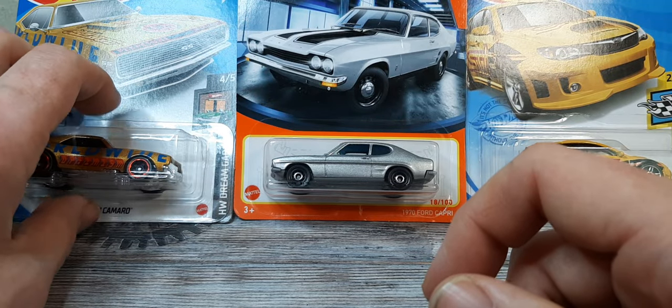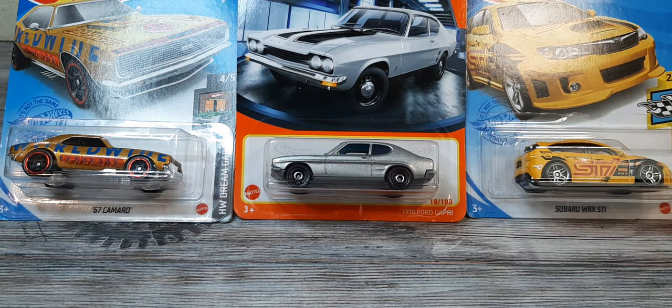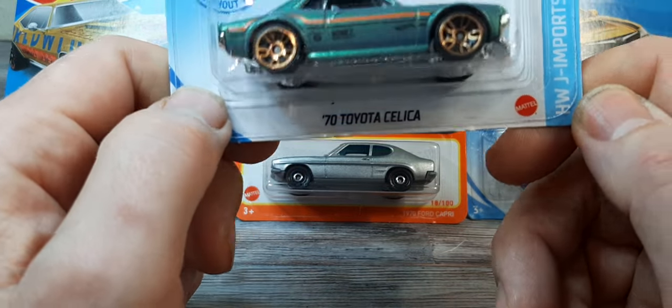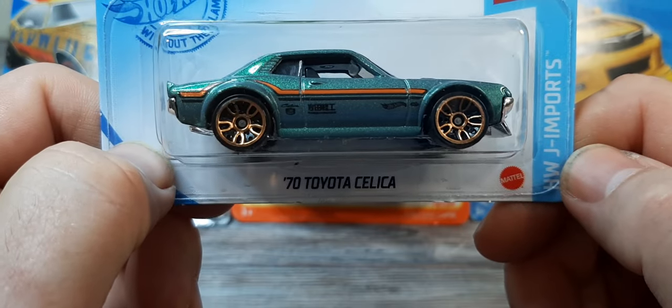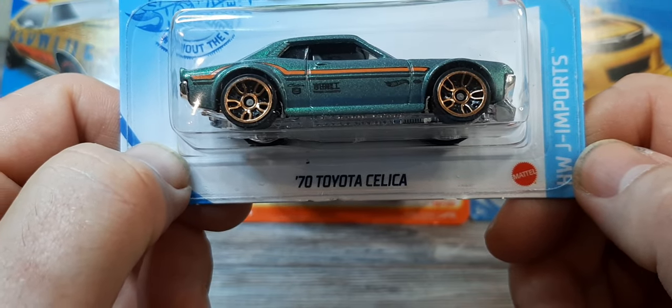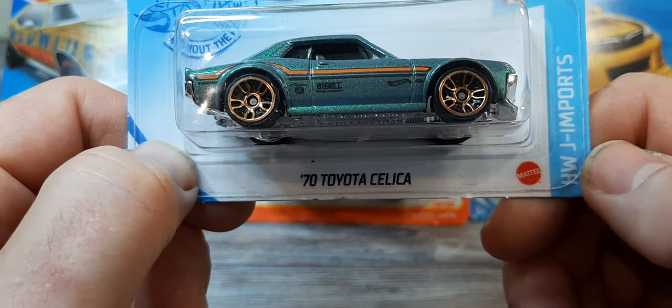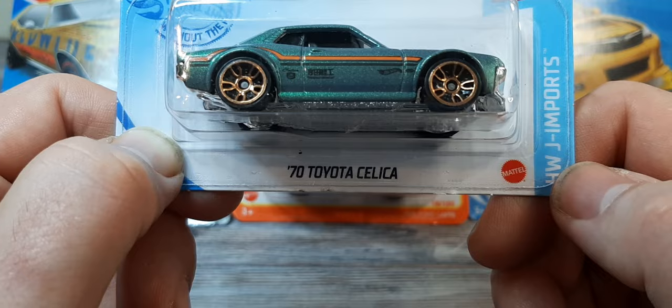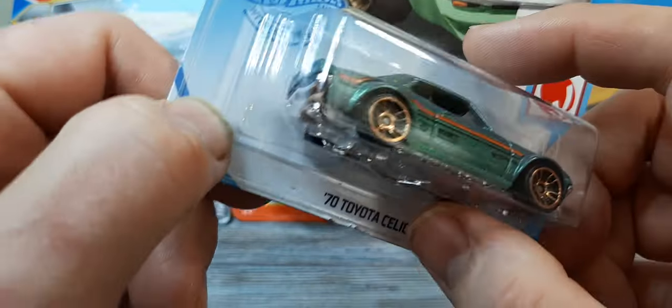There we go, layer 3, and I think we've got room there for one more, but this is the box that just keeps giving. Oh, my word. Toyota Celica, 1970. Think I've got this one in pale blue, but this is pale green, so I shall check that. But this is from the J Import series.